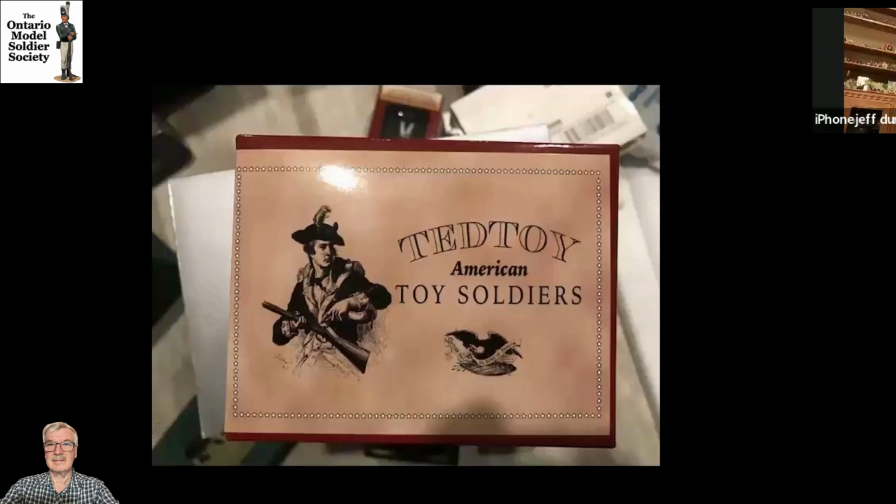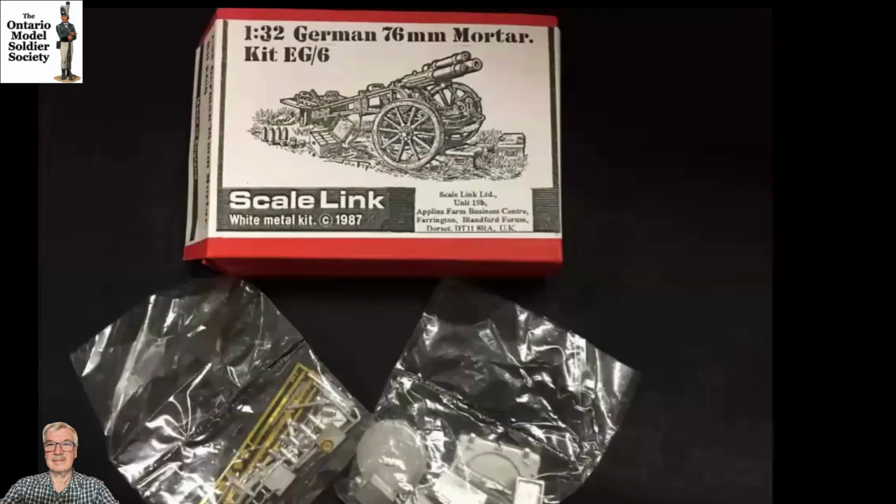He put them out in wooden boxes. A Civil War Iron Brigade set that he did in a wooden box style. This is a Scale Link, which does 54 millimeter kits, well, 1/32 kits, but they use generic type boxes.